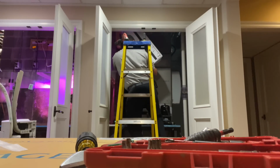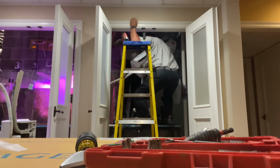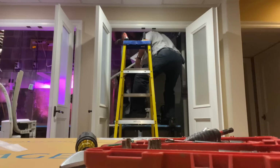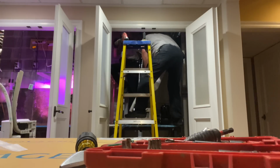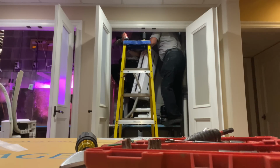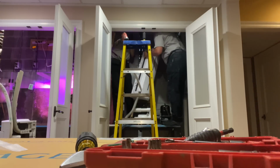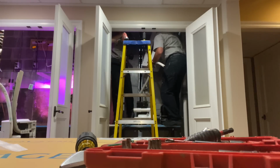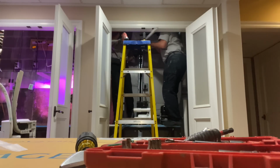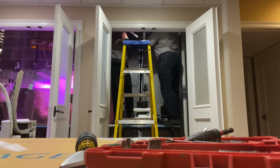Good? Nope. What's wrong? Let me get a better angle of attack here. Hold on. Let's see where I'm standing. Right there. Any pulling that wire? No. I'm going to push more to the wall. There you go.